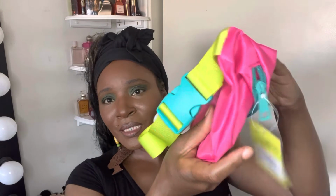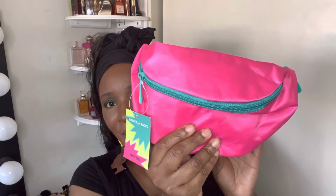Super, super cute. It was between this one and a black one, and I have a whole lot of black, so I chose this one, which I think is super cute to just hold my stuff when I'm on the go and don't want a purse and need to be hands-free. So let your girl know. That's what they sent me.